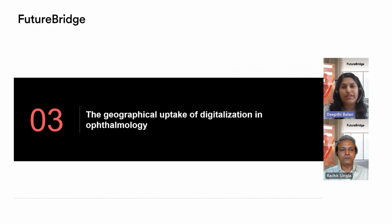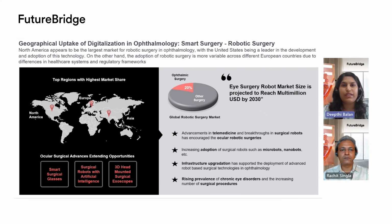Let's see what the geographical uptake of digitalization in ophthalmology is. How is ophthalmology, especially the digitalization, taking up in different geographies? And if we see from the lens of smart surgery, we have known that robotic surgery is one of the leading ways where North America seems to have the highest market, followed by Europe and Asia.